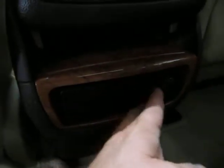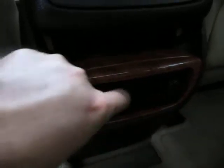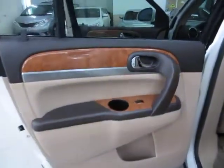In the back of the center console, not only do you have the cigarette lighter adapter, but also a plug just like at home, if you can see that from here. You also get factory floor mats that have anchors so they don't slide around. The rear door panels are the same as in the front, two-tone cashmere and cocoa with the wood trimming.